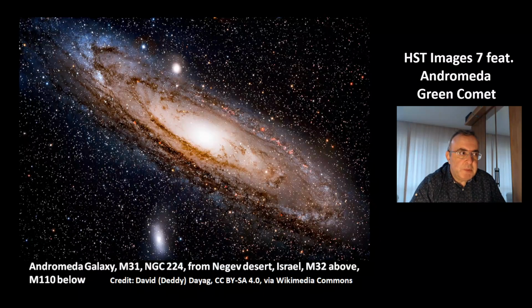This is a beautiful picture of the Andromeda Galaxy, M31, our neighbor galaxy. It is also named NGC 224. This picture was taken from the Negev desert in Israel, and you can see two of the satellite galaxies. This one is M32 and this one is M110. We will see that these two satellite galaxies are different from the Large Magellanic Cloud and the Small Magellanic Cloud of the Milky Way.